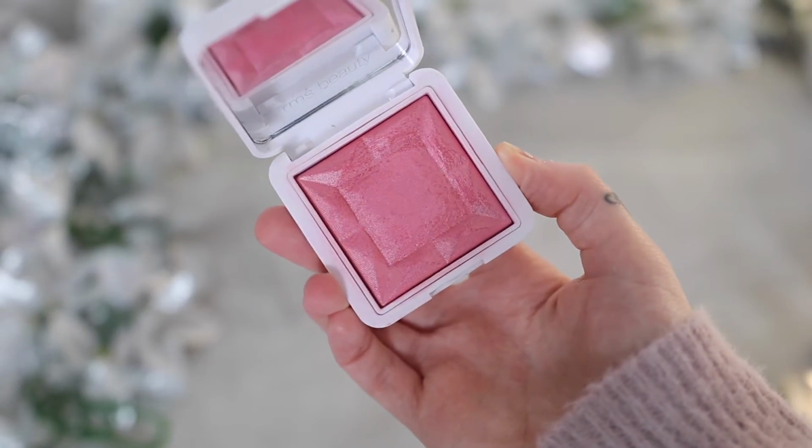Next, it wouldn't be a blush video if I didn't mention my favorite, the RMS Beauty Redimension Hydra Blush in the shade French Rose. I'm obsessed with this shade and the formula. It livens my face unlike any other blush I've ever used. I love a baked shimmery formula, so these quickly became my favorite. It's like the look of wearing a cream blush without wearing a cream blush, and the shade is such a pretty cool tone pink.